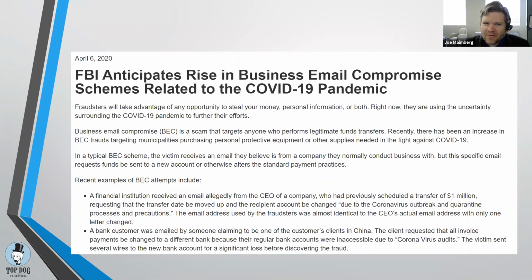Another alert from the FBI says they're anticipating a rise in email compromise schemes, and they were right. We're seeing that. There's quite a few out there. It's the same old song: let's try to get in the middle of legitimate funds transfers. If we can get access to somebody's mailbox, we're going to sit there in the background and look for the time that they're going to be doing a funds transfer. We're going to try to get in the middle of it.